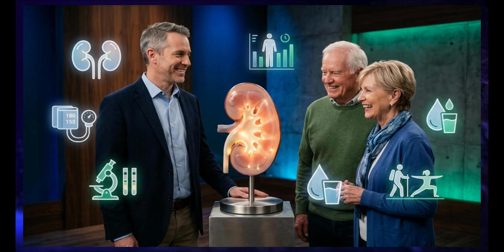The key message is not to panic, but also not to ignore persistent swelling, especially if it appears together with other symptoms such as foamy urine, fatigue, high blood pressure, or changes in urination. Early medical evaluation can make a meaningful difference.